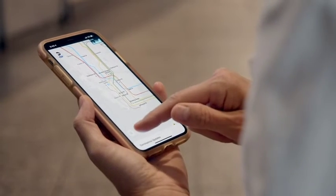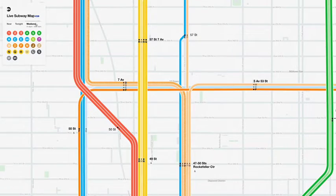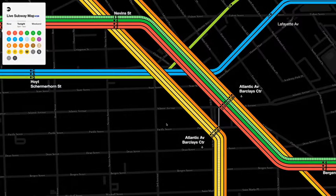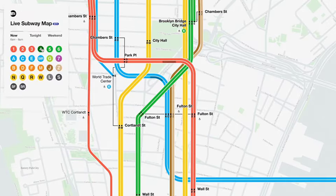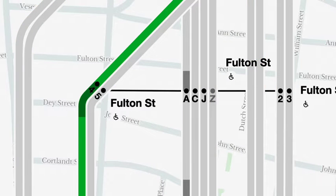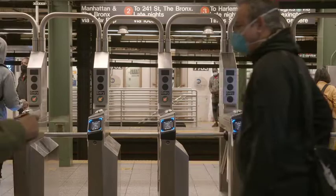There's a lot of exciting things that we added to the map. There's a button that says now, tonight, and the weekend. When the service changes, you start to see how the map gets redrawn. You tap on the station and you know the times that the trains are coming in, the next trains, and you can filter the map for just the line that you care about, or prioritize in the map the stations with ramps and elevators. It's a superior solution by definition because it's changing. It's the current status of the system.